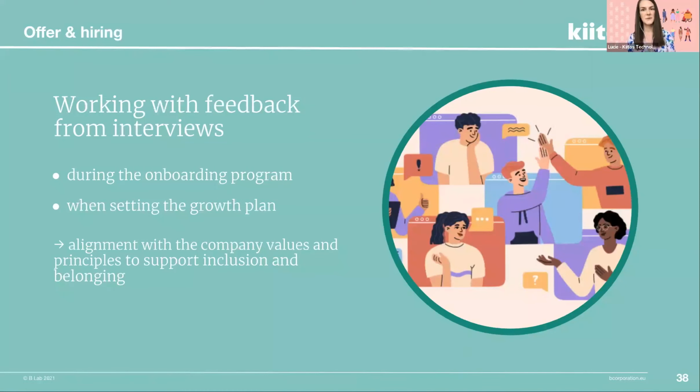Because you met the person many times, different people met them, you saw a lot of things which really impressed you. You saw things which are maybe not aligned with your company culture, with principles you have in place. And maybe there are also some things which the person should improve because they don't fit into the one box of the job description. So you can actually use the feedback and share it with the person when they join you during the onboarding program.